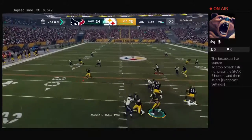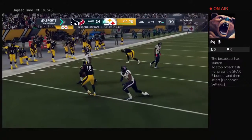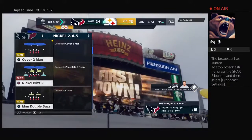On 2nd down and 4, Roethlisberger. He finds his man Johnson, and he's able to take this one up to the 35-yard line. 7 yards there and a first down.